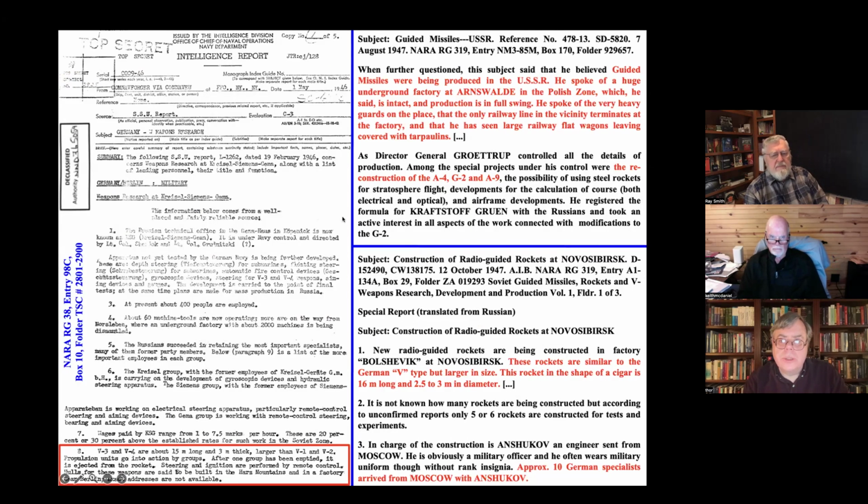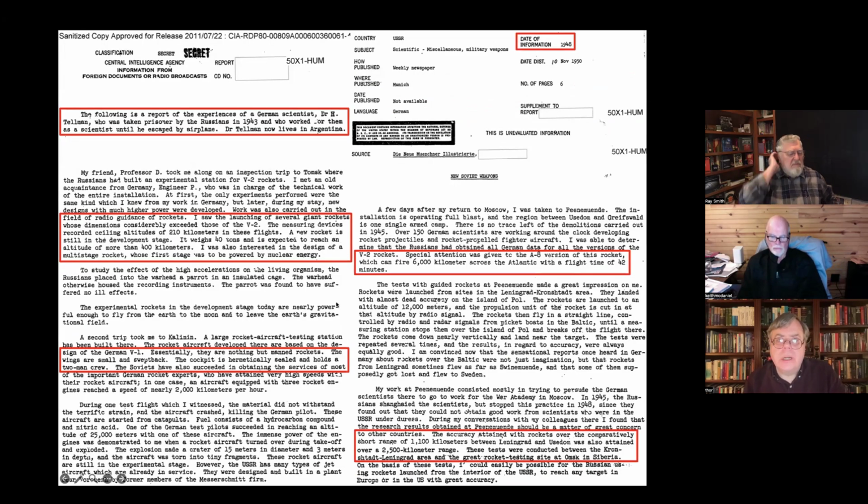Still more reports, all these different reports on the Soviet program, reporting that after the war, the Soviets were using not only the standard A4, but larger versions, including two-stage versions. So something called a V3, V4, and they had two stages. They were larger than the standard A4. These rockets are similar to the German V-type, but larger in size. Reconstructing the wartime A4, reconstructing the wartime A9, reconstructing something called the wartime G2, which is virtually unheard of in other documents.